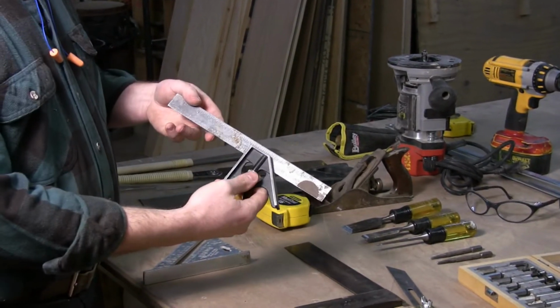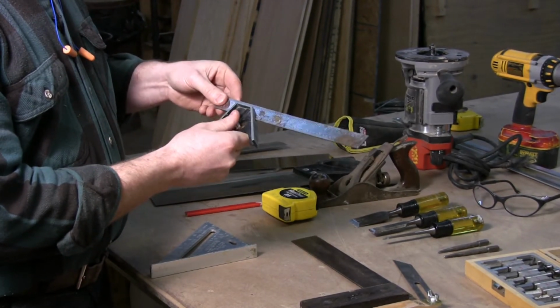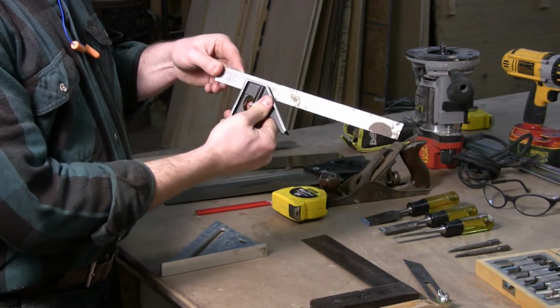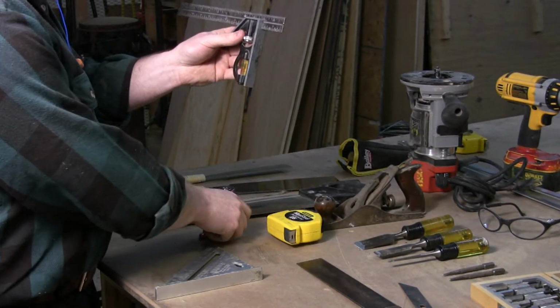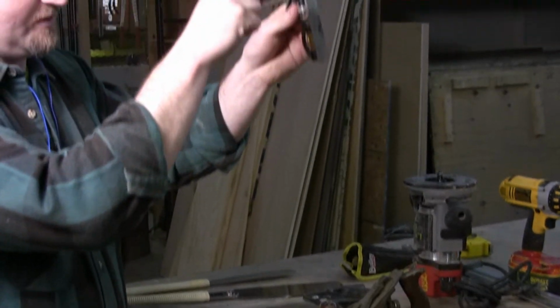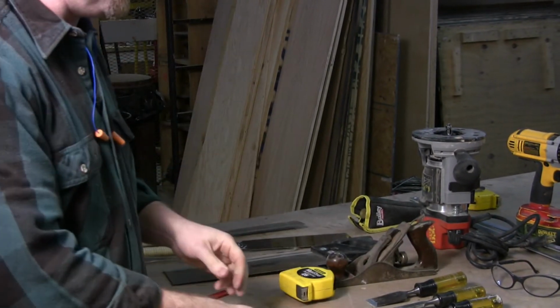There's the combo square, which slides in and out so that you can take a measurement, lock it in with the nub, run this along a piece of wood and your pencil here, and you get a straight line all the way down. Also comes in with a handy little level.